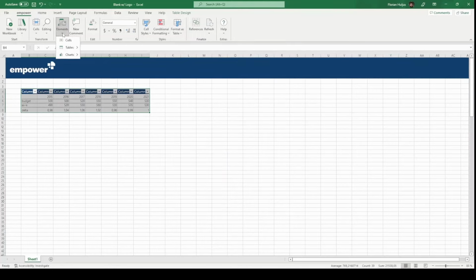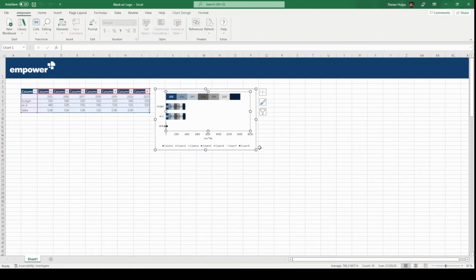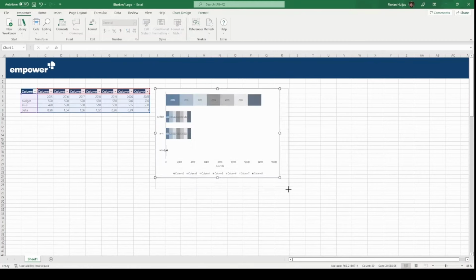Now that the tables can easily be formatted, we now want to present the figures contained in the table in a diagram. For this purpose, brand control provides prepared diagrams in your corporate design, which can be selected via the sidebar. This means that our workbook is perfectly formatted and ready to use.